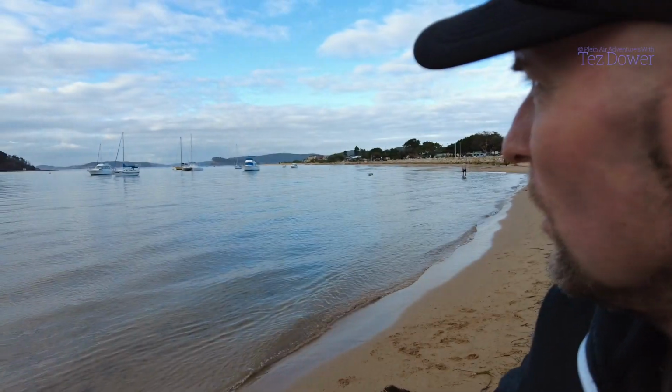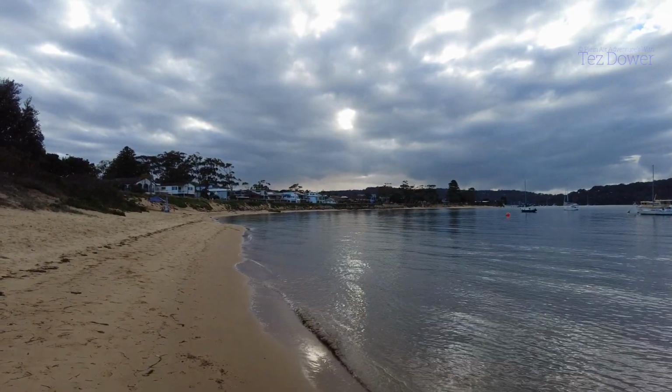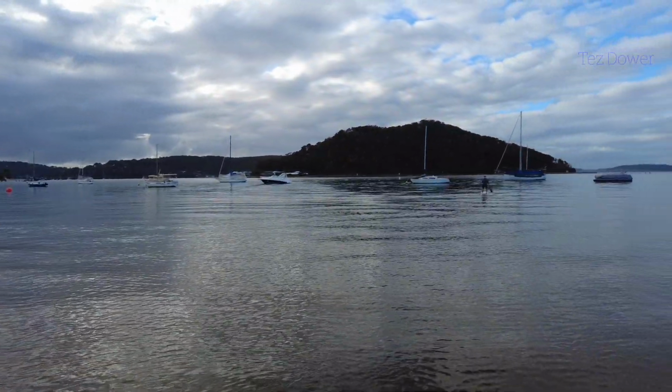I've come to Ettalong this morning to paint, and what I'm going to do is paint this view from here behind me, but I'm just waiting on the sun to come out. I want a bit of sunshine, so I think it's going to come out. It's just a matter of when. So hopefully I'll get some light. Let's have a look what the conditions are, the weather here. So the sun wants to pop out, but it's just a matter of when it does, I guess.